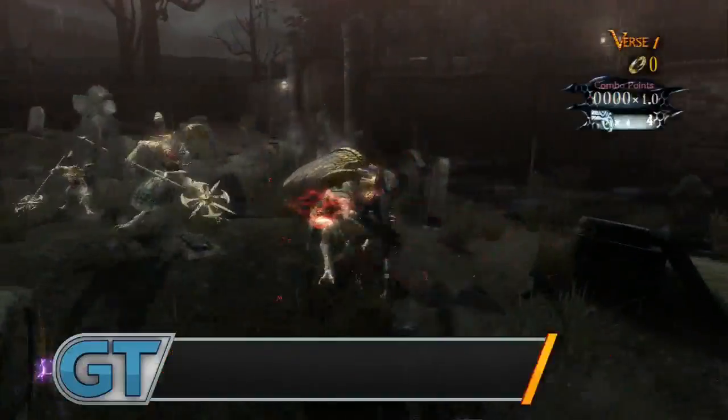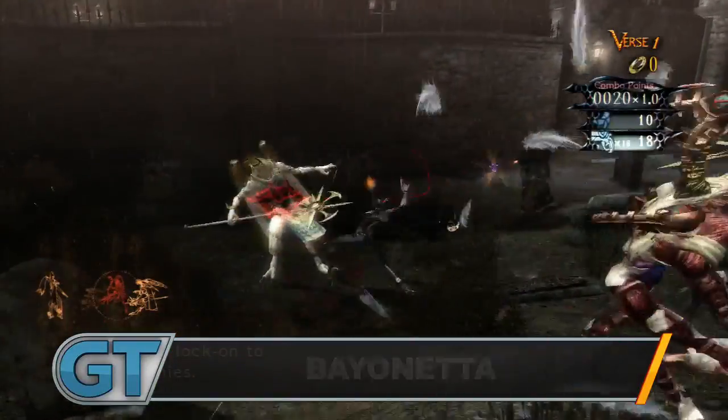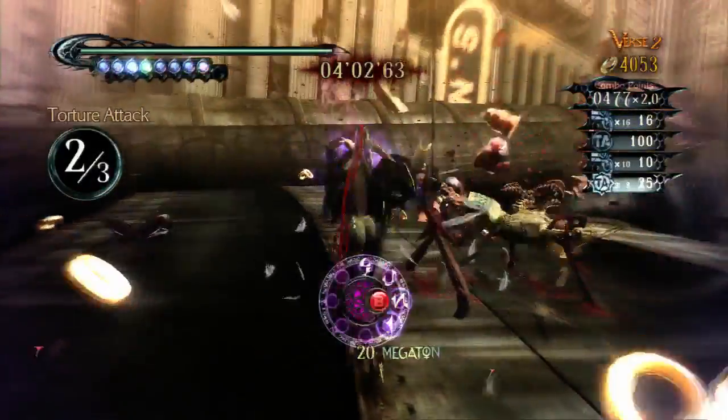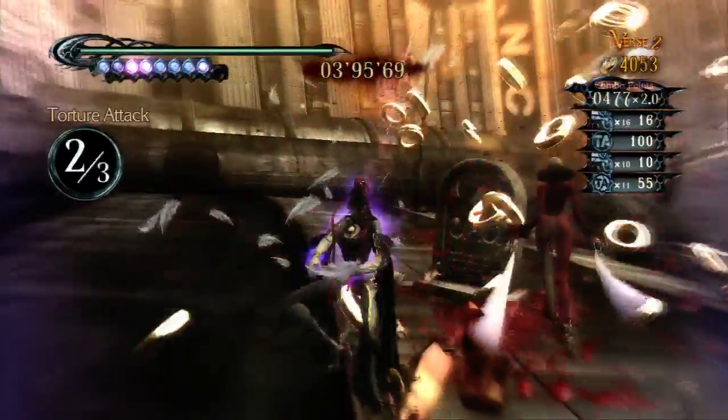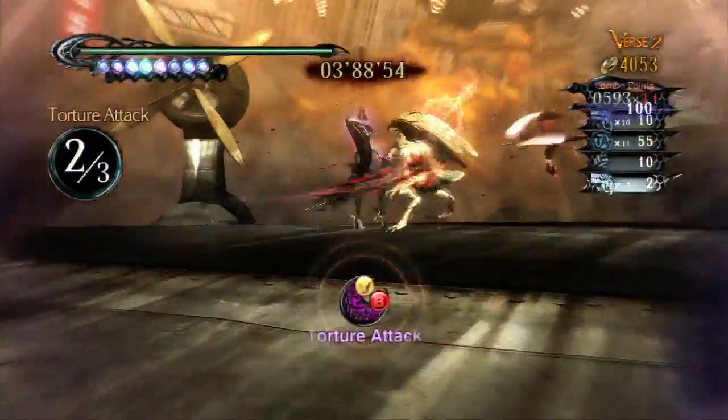Number 4. Bayonetta. Bayonetta may be officially classified as a hack-and-slash game, but it's really a combo game. The focus of the game is combat, and the focus of combat is properly executed combos. Most games are content to teach combos through tutorials or just letting players figure it out on their own.